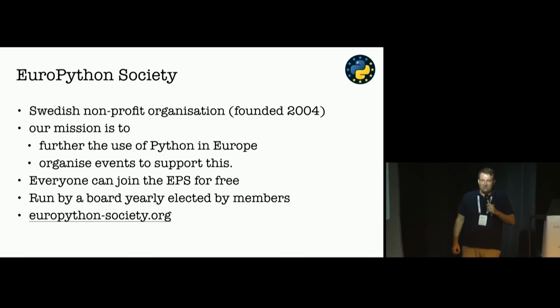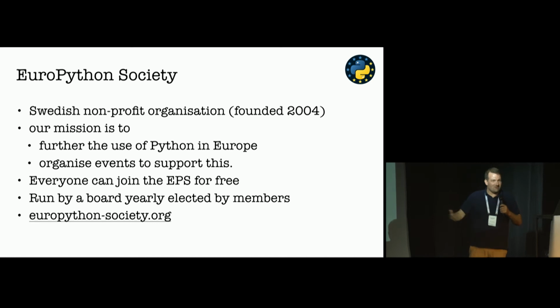And so it's an open democratic organization. Everybody can join in for free. It's run by a board, which is elected on a yearly basis. And you can find out more on europythonsociety.org about it.